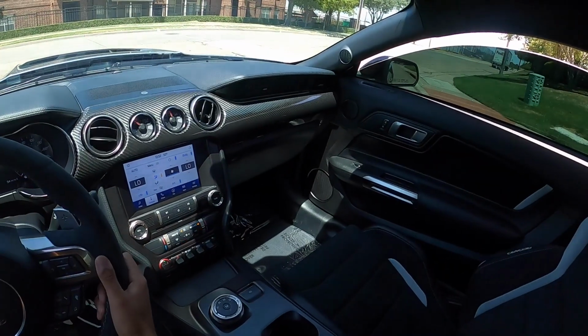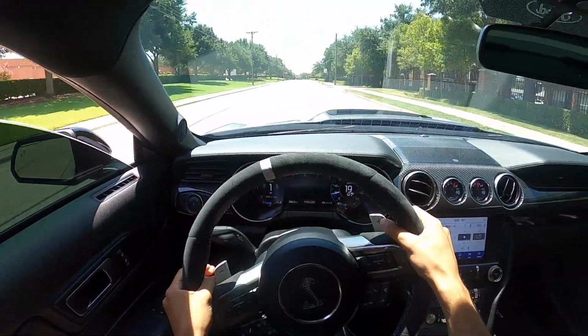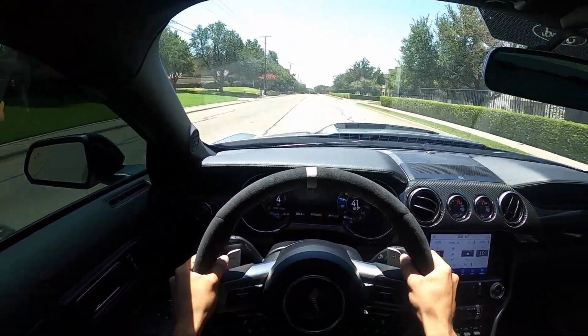But we're gonna do a tunnel test with this car. How about that? Take it through the infamous Addison Tunnel. Oh yeah. Windows up.